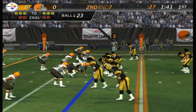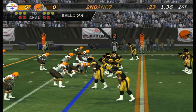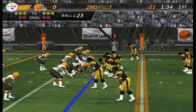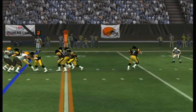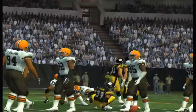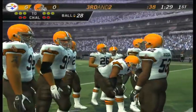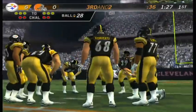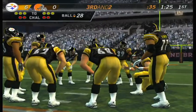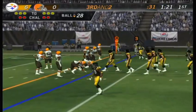Defense, get ready. Come on. Let's go. Be physical. All day, baby. Come on. And they go with the delay. Jackson is there on the stop at the 28. Parker with a nice burst through the middle that time. 5-yard pickup. Ball on their own 28.